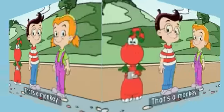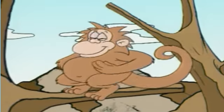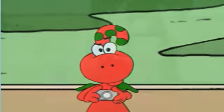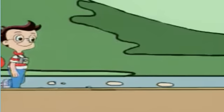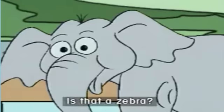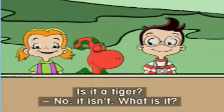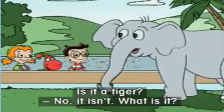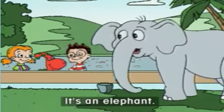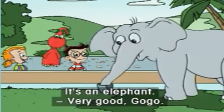What's that? That's a monkey. Is that a zebra? No, it isn't. Is it a tiger? No, it isn't. What is it? It's an elephant. Very good, Gogo.